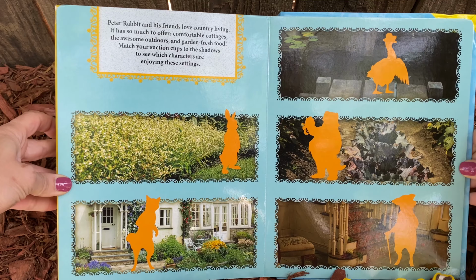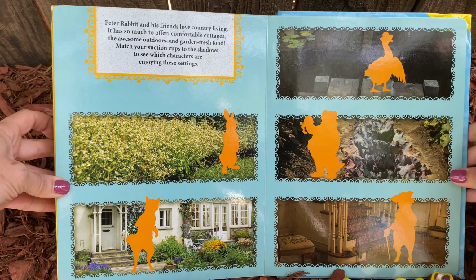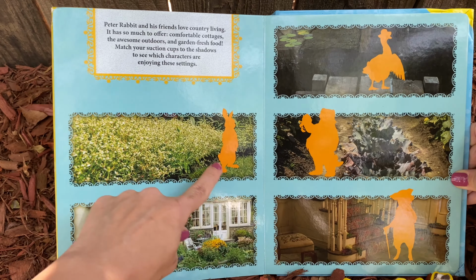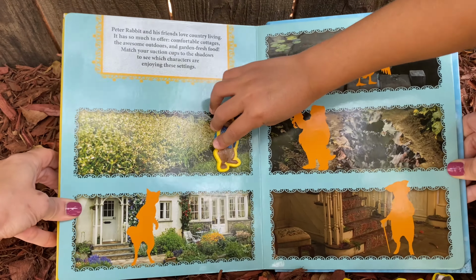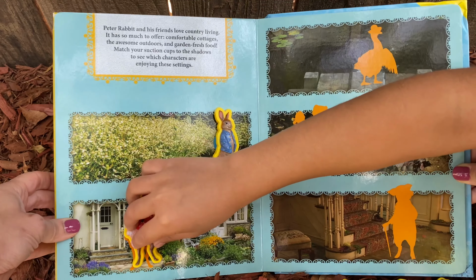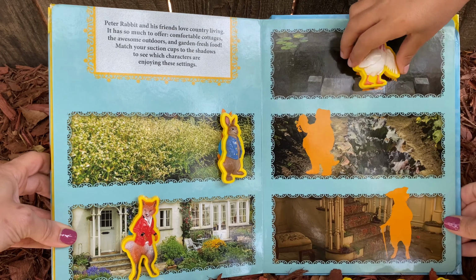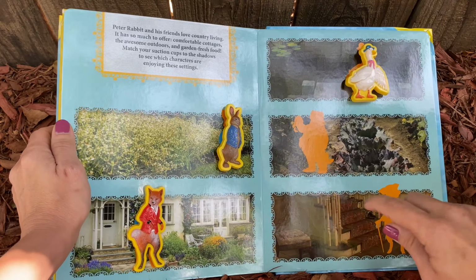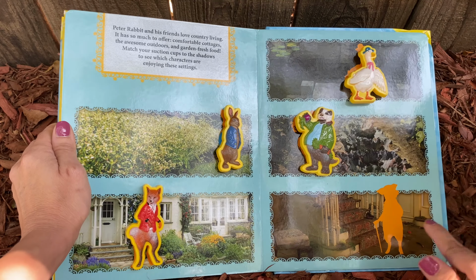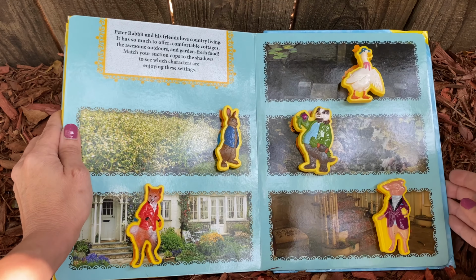Peter Rabbit and his friends love country living. It has so much to offer: comfortable cottages, the awesome outdoors, and garden fresh food. Match your suction cups to the shadows to see which characters are enjoying these settings. This looks like Peter. And this fox shape, that must be Mr. Todd. What's this goose shape? It looks like a goose. That must be Jemima. What does this shape look like? Oh, Tommy Brock. And this one looks like a pig. That's Pigling Bland.